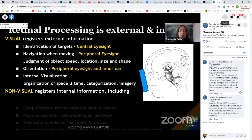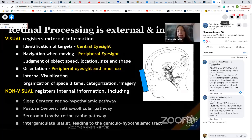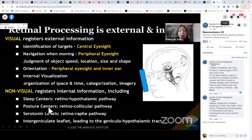Then you have the non-visual part that has different pathways for sleep centers, posture centers. The serotonin levels, there's a huge interaction between the retina and the dorsal raphe. Then you have the geniculo-hypothalamic tract, which is through the intergeniculate leaflet. So the retina on the outside, the light signals go to the intergeniculate leaflet, but then that goes back to the hypothalamus and it's linked with sleep.